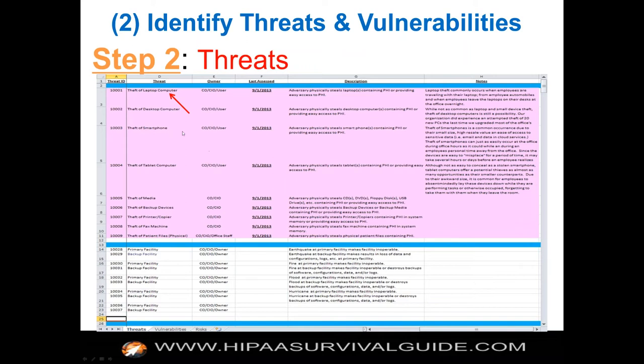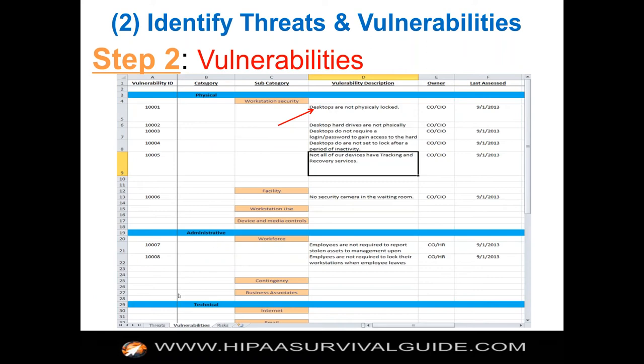Use this as a starting point, and yes, you can find additional resources that will help you identify threats, and then you walk through the process of, okay, do we have any security controls in place that would prevent this threat from being exploited, right, or not? And those would be your vulnerabilities, okay?